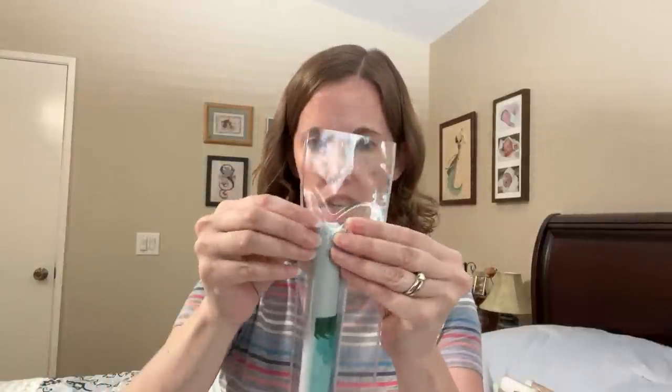What in the world? It's like sealed shut. I need to cut this plastic. It's too tall for this project. All right, here we go.